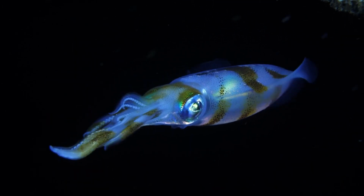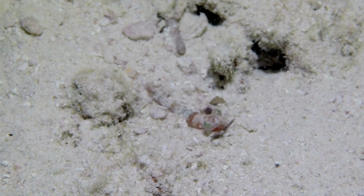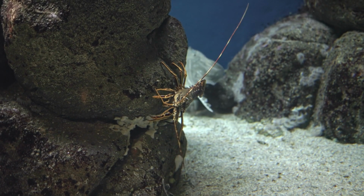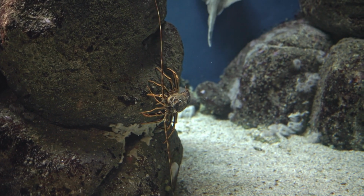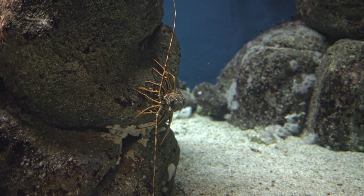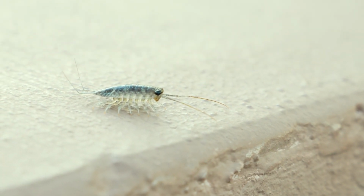Munopsis isopod. A virus? An alien? Nope. It's a Munopsis isopod crustacean, and even scientists haven't figured out more than that about this deep Southern Ocean denizen yet. Isopods are ancient creatures. They've been on Earth, in one form or another, for 300 million years or so, with no backbones and 7 pairs of legs. On land, you might be familiar with their cousin, the pill bug.